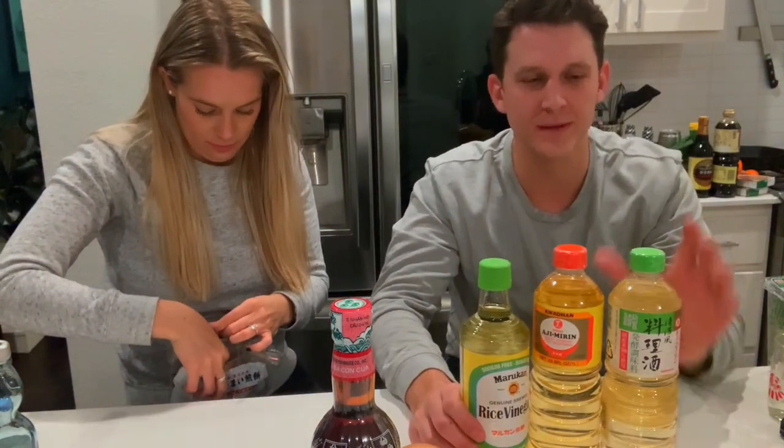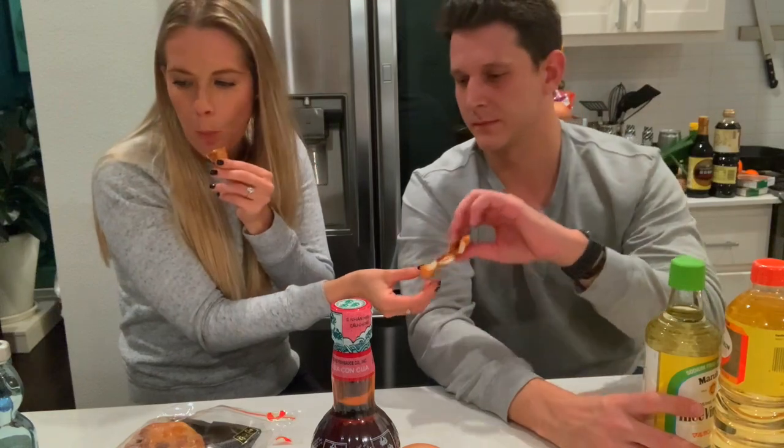So these are some of the Japanese cooking staples: cooking sake, mirin, and rice vinegar. You can make a lot of different things with this. We ran out, so that's what we went for. We just wanted to buy these, and we ended up with all this other $300 stuff. $300 later.